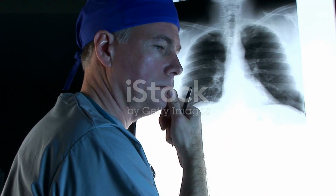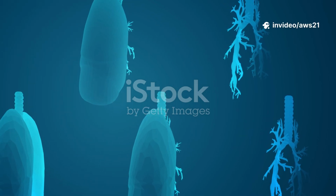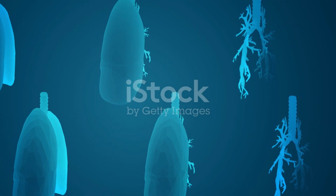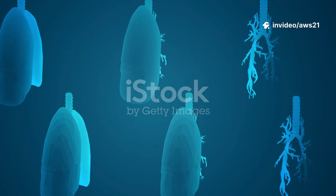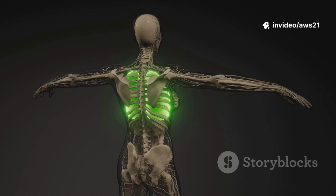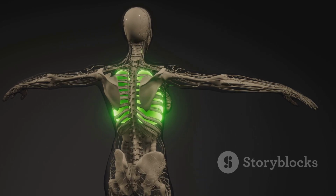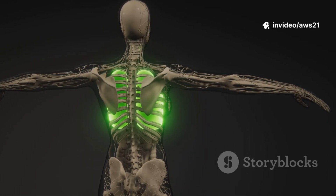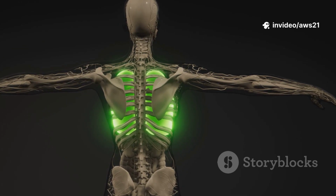Let's get started. Your lungs are the powerhouses of your respiratory system. Their primary role is gas exchange, bringing in life-giving oxygen and expelling the waste product, carbon dioxide. This process, called cellular respiration, is what creates energy for every single cell in your body. They're perfectly protected within your thoracic cavity, your chest. This bony cage made by your ribs is their first line of defense. And at the base we have the diaphragm, a powerful dome-shaped muscle that acts as the engine for breathing.